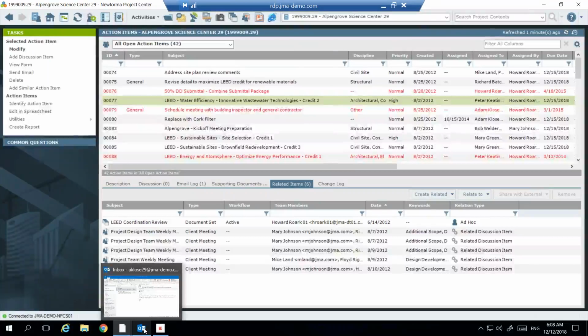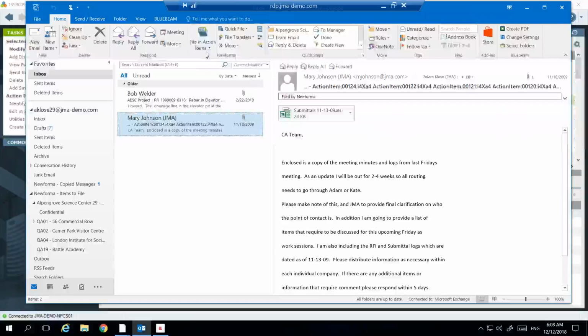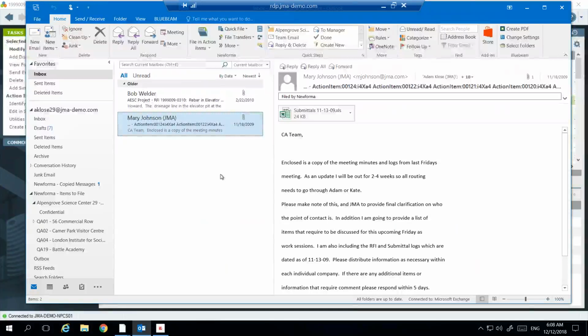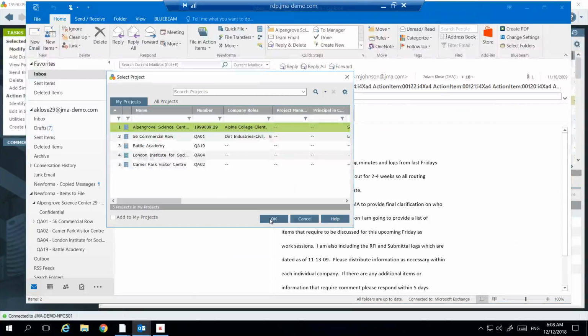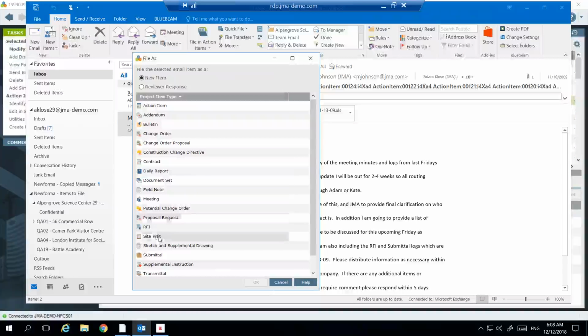So I go back to the email, and I click on this email here in Nuforma's tab in Outlook. I can click to File, Save As. And the first thing it's going to do is ask me what project it's related to. So I just click. It's going to associate it to a project in Nuforma because our information is centralized. And in this case, it's going to say, well, I think it could be any one of these things, quite a lot in this case.